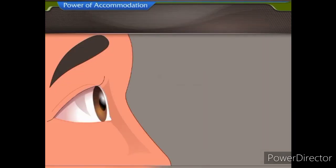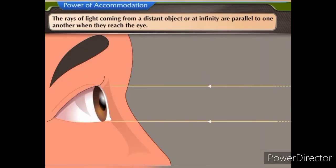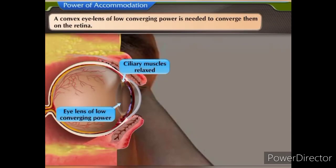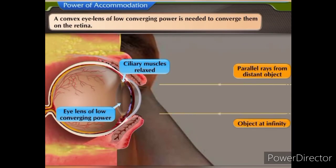On the other hand, the rays of light coming from a distant object, or at infinity, are parallel to one another when they reach the eye. Hence, a convex eye lens of low converging power is needed to converge them on the retina.